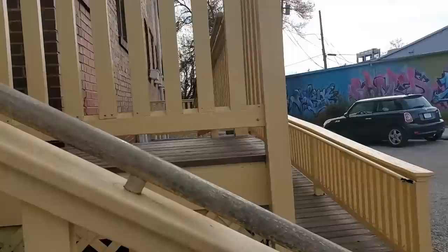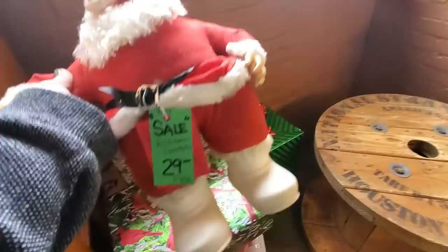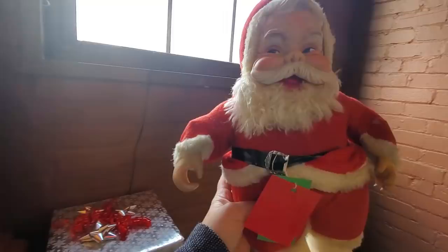All right. I walked right in and I see this fun Rushton Santa Claus. It is on sale for $29 firm. He does have a few little condition issues. This is the Coca-Cola Santa, so he would have his little bottle of Coca-Cola in his hand. He does have the white boots. So I think I'm going to get him. He's got a little bit of issues on his hat, but I'm going to put him in my cart. So Santa's going to go on a ride with me.